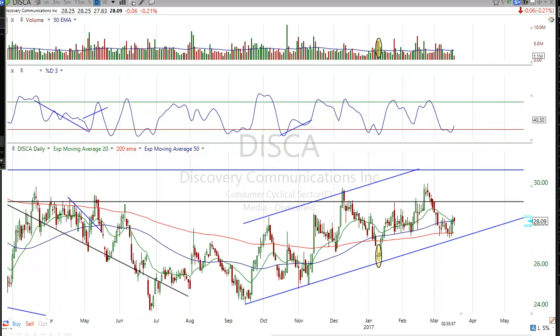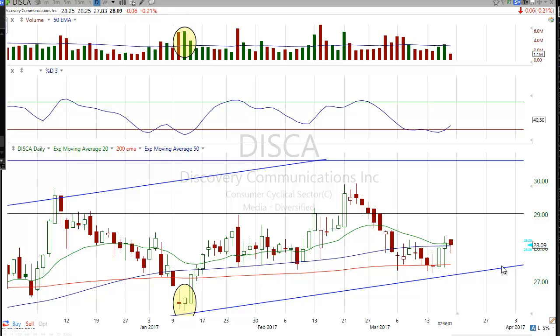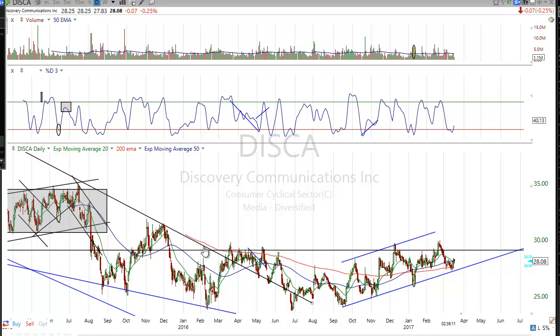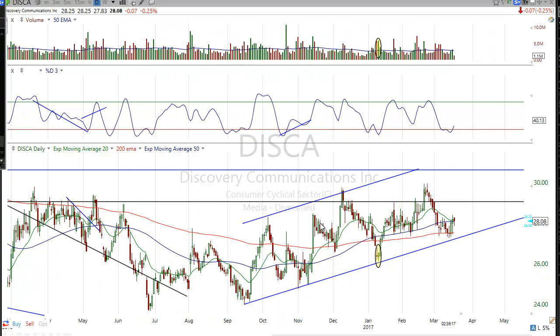A very similar setup here is underlying trend line, Discovery Communications, Discovery Channel. We have a 200 period moving average, we have a rising trend line, and we have an oversold stochastic. Again, the odds are in your favor of pushing higher. This is actually coming out of a pretty decent base also. I don't see myself getting in this, but want to point it out. Very similar to the last one.